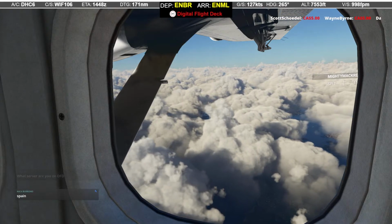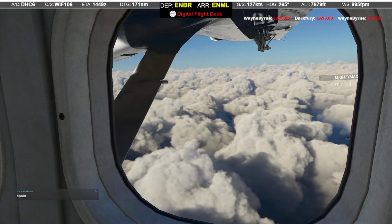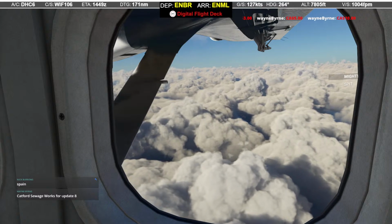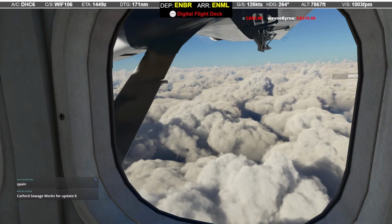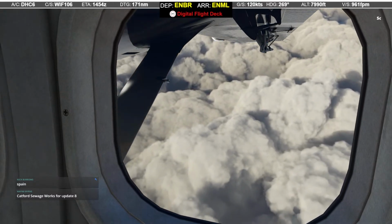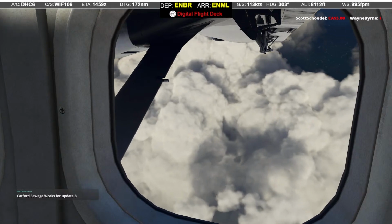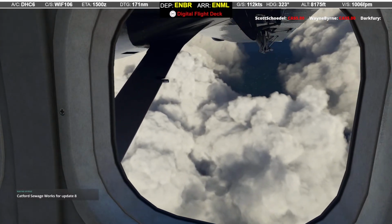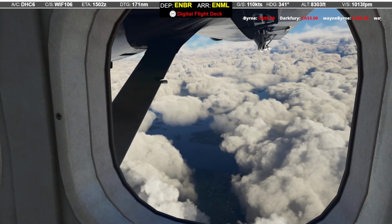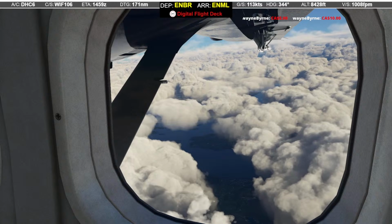So we're coming up to BR 521. That's going to be our next turn. Oh, they're doing Spain? Okay. Ha. Catford Sewage Works? Yeah. If anywhere needs an update, it's that place. So we're now heading northwards. 1,000 feet to go.